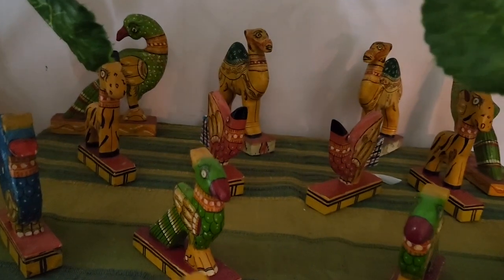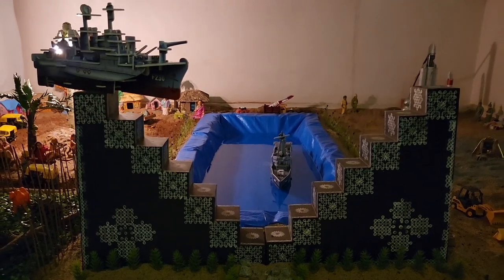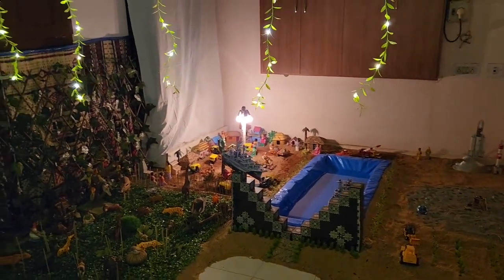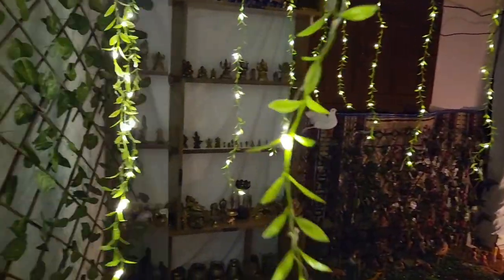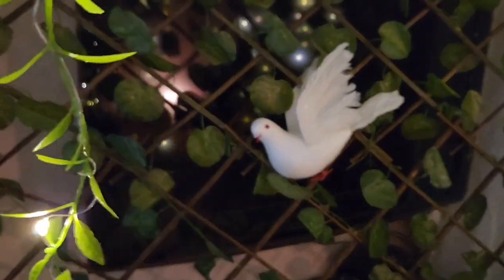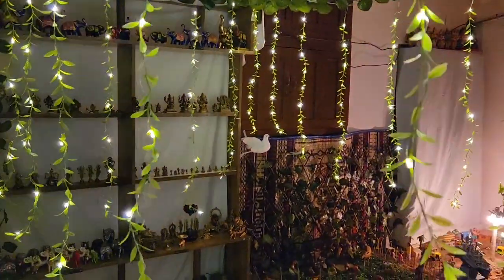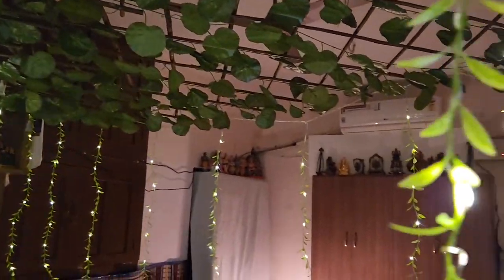And these are what is famously known as the Kondapalli dolls. The credit of decorating or arranging the toys in this entire room goes to Dattu. His contributions not only include the creative aspects, they also include the effects that you are seeing on your screen.